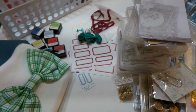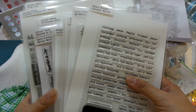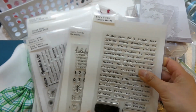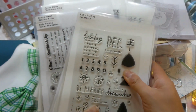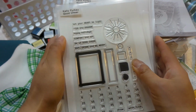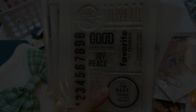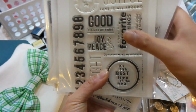Next we have all of the stamp sets. Some of these are older stamp sets that I've accumulated over the years, and some of them are newer, so I'll just go through them quickly. I have a couple from Ellie's Studio, so this one is the Holiday Words. I have this one from Kelly Perky, it's the Be Merry set. As well as this Good Cheer set from Kelly Perky. And this Joyful and Bright from Kelly Perky as well.